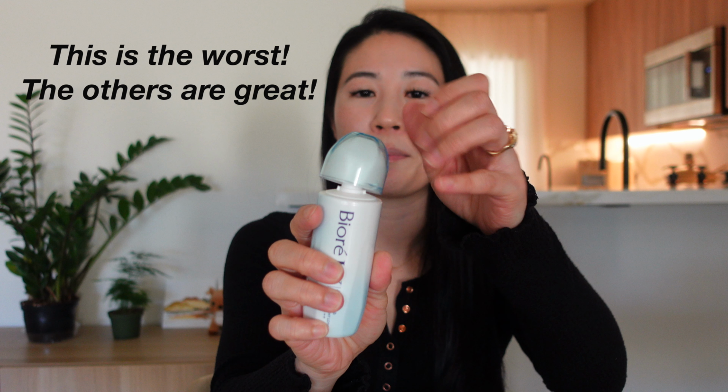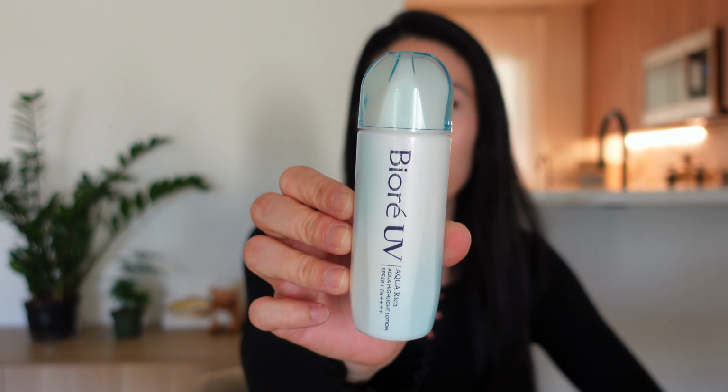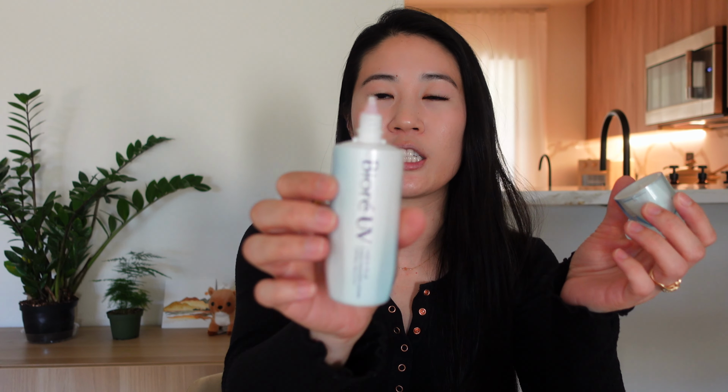This is the worst sunscreen. Stay away. I don't know what happened. I love Biore. I have so many Biore things. I think they're a great company, but something just kind of went wrong here. It looks like this. The tip also is not a spray one.